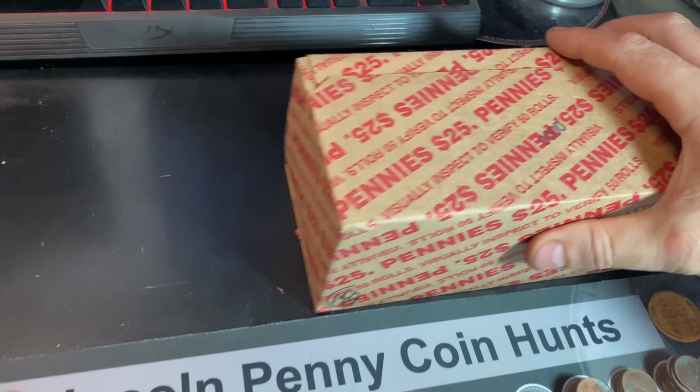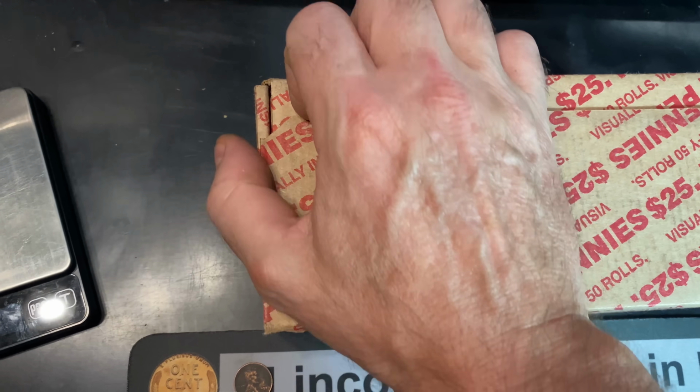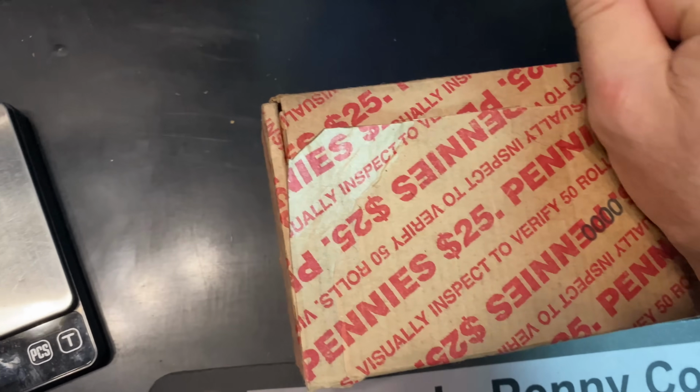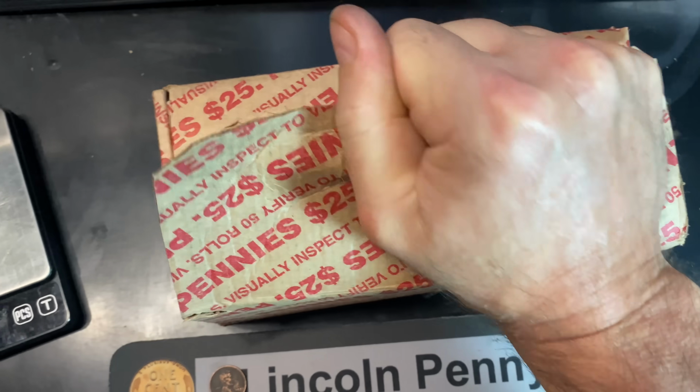Let's crack into box number 2. Same stamp, picked up in the same week from a different bank branch though, not too far away. I wouldn't mind another collection dump, but hopefully we can get some oldies in here and some beauties. We'll have to see. And we'll have to see if I can get this box open. Looks like I can. All right.